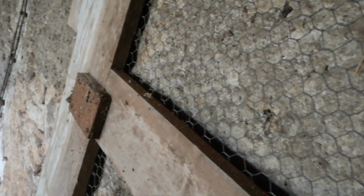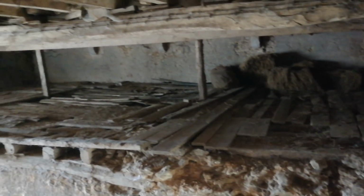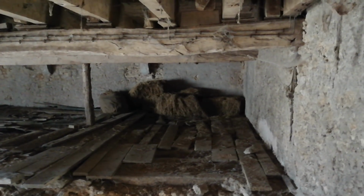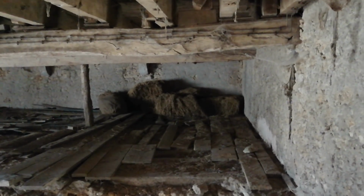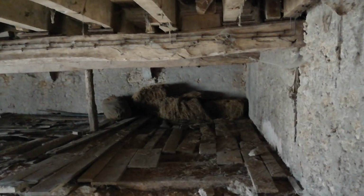So, we're thinking that this might have been to keep some birds in, this caged door. Birds out. That's what I'm saying. It might have been that they had something down here. Oh, look, I can see from up here another huge storage area. And there's some very, very old bales of hay over in the back there. I presume that's hay, is it? Straw? Some sort of animal bedding? Yes, I'd have thought so.